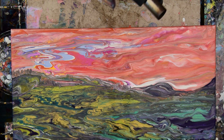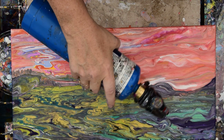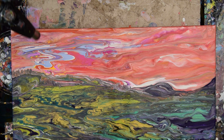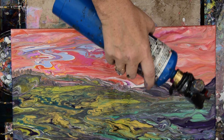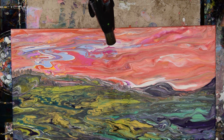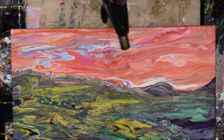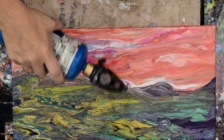Chances are you'll be gone in a second. We torch to release the bubbles in the paint, because the pouring medium and mixing the acrylic paints in will often create bubbles. And if you don't remove the bubbles in your paint, you're going to have little craters. You're going to have either little craters or actual bubbles, and you don't want those.